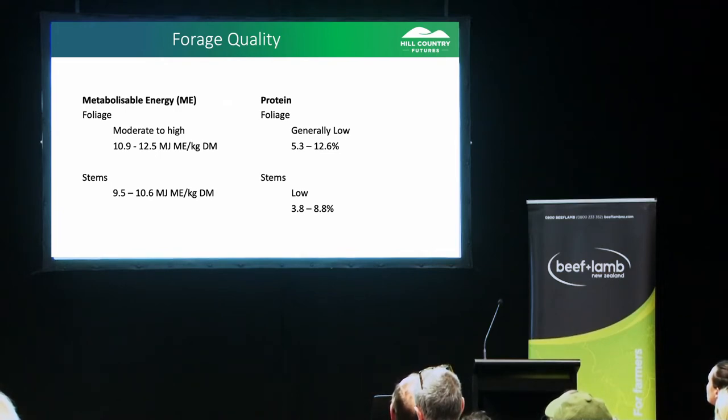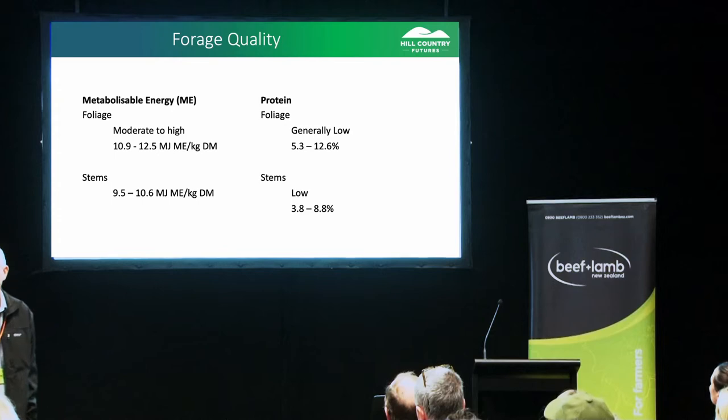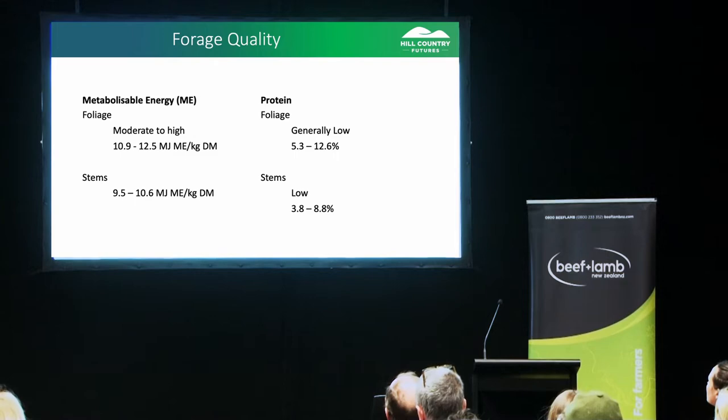We've also had a look at the forage quality. The foliage of these shrubs is pretty attractive to animals based on those ME values. ME values from just under 11 to 12.5. That's easily as good as pasture, as good as good quality pasture. No troubles at all. They also eat stems. Animals will eat the stems, but they'll eat less, and not surprisingly, the metabolizable energy content of the stems is a little bit lower.